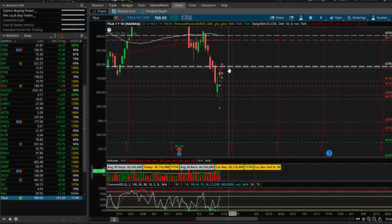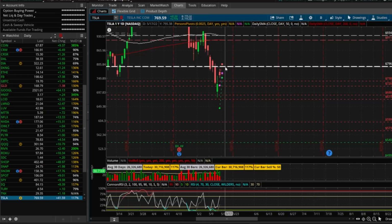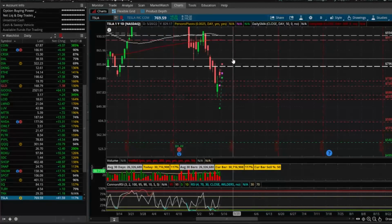If it gaps up, I would wait for it to retrace a little bit to either close the gap or close to closing the gap at open before entering a call option. And that would be my strategy. I would be looking at 2 to 3 to 4 weeks out because I am trying to catch a bullish wave within this coming week.